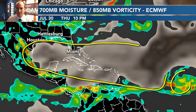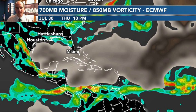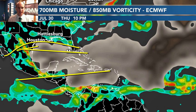And then we have to watch maybe this next wave come off. Here's the interesting thing as we head through the next couple of days. We may have a Kelvin wave that tries to sneak across the area, regionally speaking, the Gulf of Mexico, the Caribbean, and then into the Atlantic.